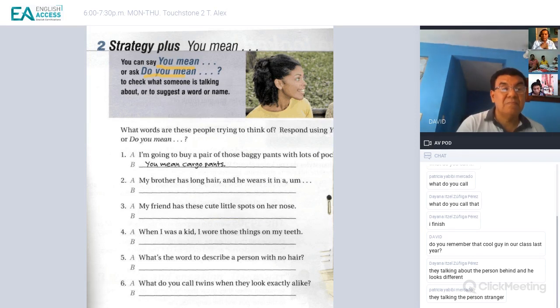For example, let's say that I forget something. I'm talking about maybe an accessory, talking about clothes, appearance, and then I say, I don't know, maybe a reference of something. For example, those baggy pants. And then you say, oh, you mean cargo pants? Or do you mean cargo pants? So you are suggesting a word or a name. In other words, you are helping the other person, trying to keep the conversation going. So look at the example here.